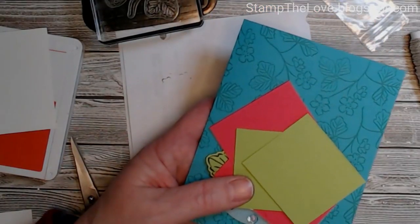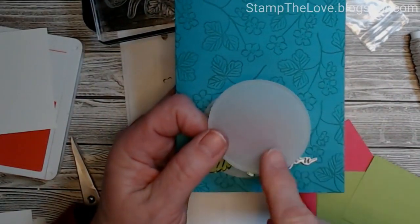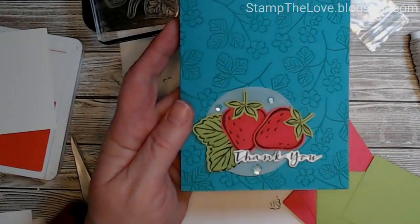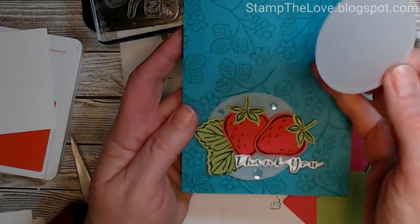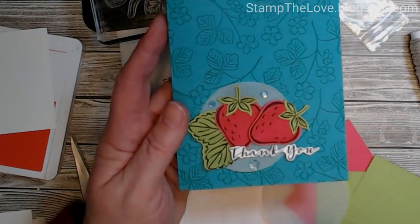And then I used vellum for this background piece. I cut it with our stitch circle dies, and just for a little bit of accent behind there to break up the blues to the pinks and greens. So yeah, I hope you like that.